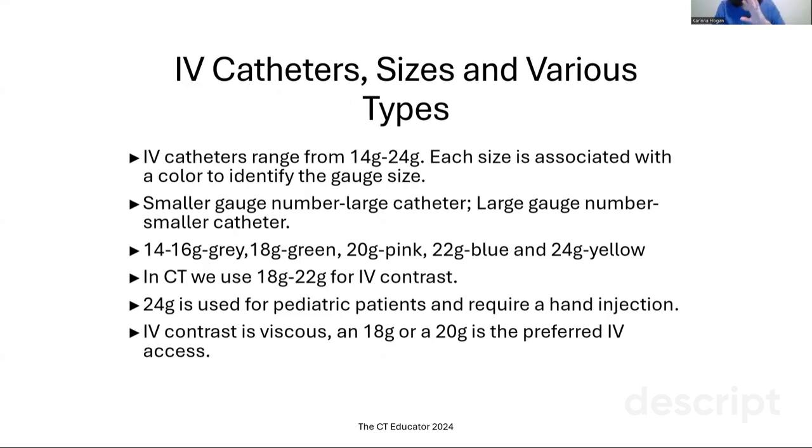Perfect for PE studies. Love them. 18 gauge, of course, is green, 20 gauge is pink, 22 is blue, and 24 gauge is yellow. Typically in CT, we use between an 18 gauge to 22. 22 gauge is usually for more routine studies. If patients have bad veins, we can typically use a 22 gauge for a head with contrast, an abdomen and pelvis, something that's routinely done that's not an angiography study.